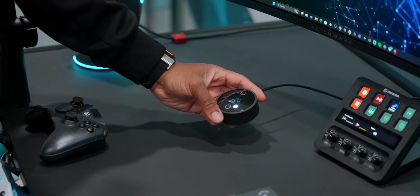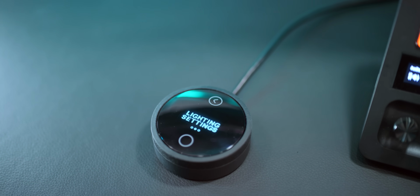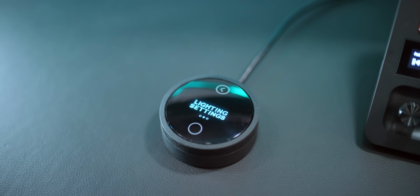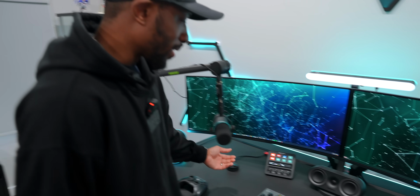Maybe I don't feel like playing with a gaming headset. I can just have some surround sound and play my games and kind of rock out like that. This thing does have a little dial so you can control your volume. It has a built-in OLED display so you can see what's going on, and you can change a couple of settings within this thing.